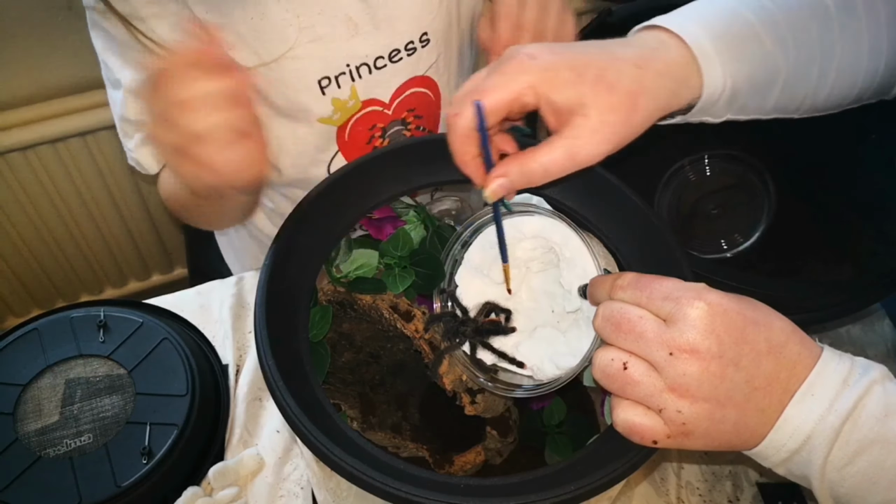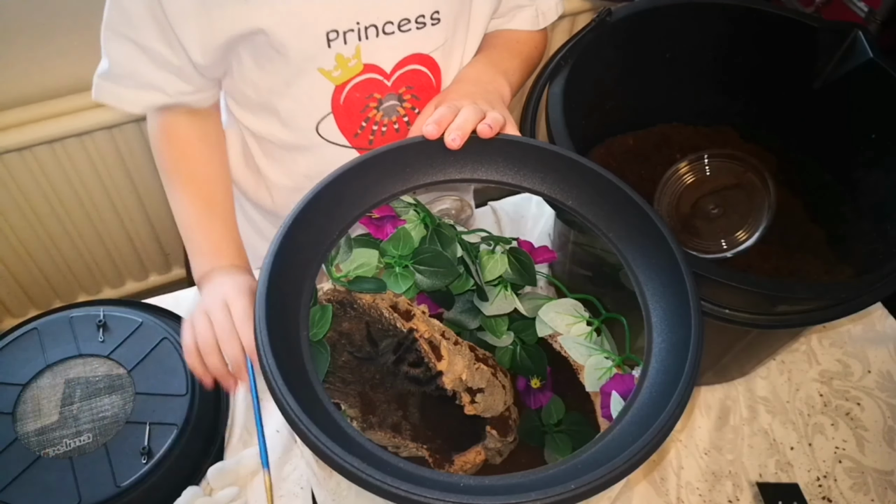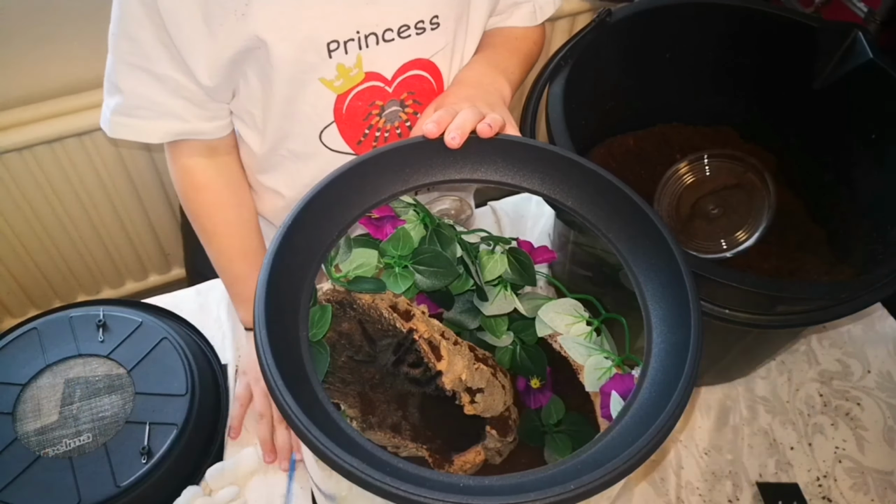Oh, there she goes. There he goes. There she goes. Good girl. At least it likes its enclosure, I think. Looks really cute in its enclosure. It's already making web, if you guys can see. It's going down the thing. I think that will be a really nice enclosure. But don't worry, guys, I will give it a water dish.